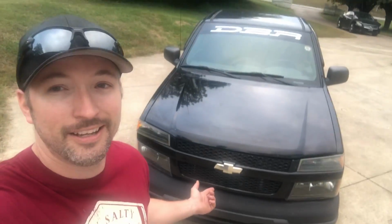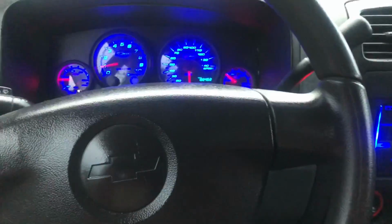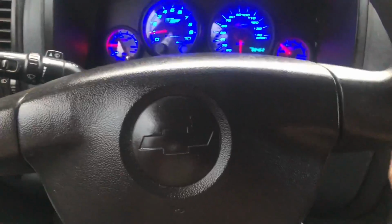It has 308 gears. It has no takeoff, but it does have top end. But I really like the truck. Big plans for it. I'm thinking possibly a turbo, a LS 6.0 LQ4 turbo with this little truck, that'd be sick. So here it is on the inside.